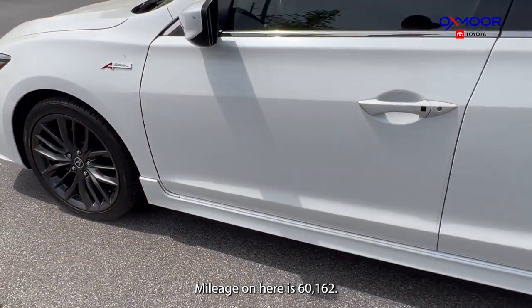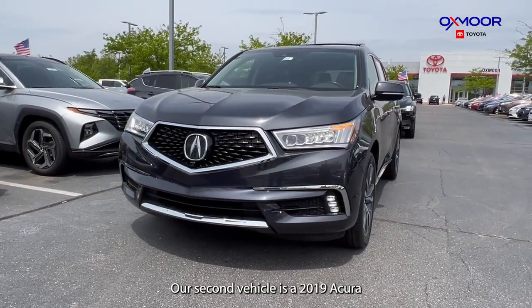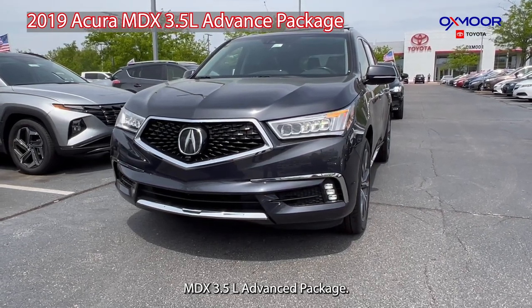Mileage on here is 60,162. The price is $28,995. Our second vehicle is a 2019 Acura MDX 3.5L Advanced Package.